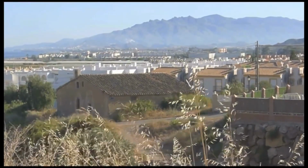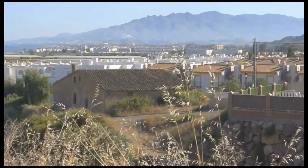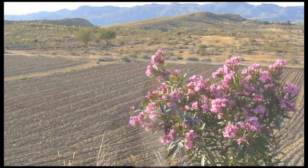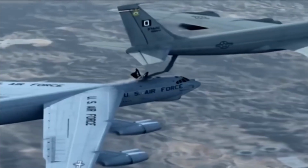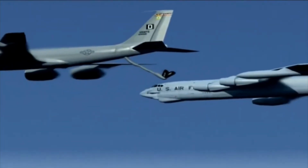On January 17, 1966, over the sleepy village of Palomares, Spain, a B-52 bomber was trying to refuel mid-air with a KC-135 tanker. The planes collided and exploded.